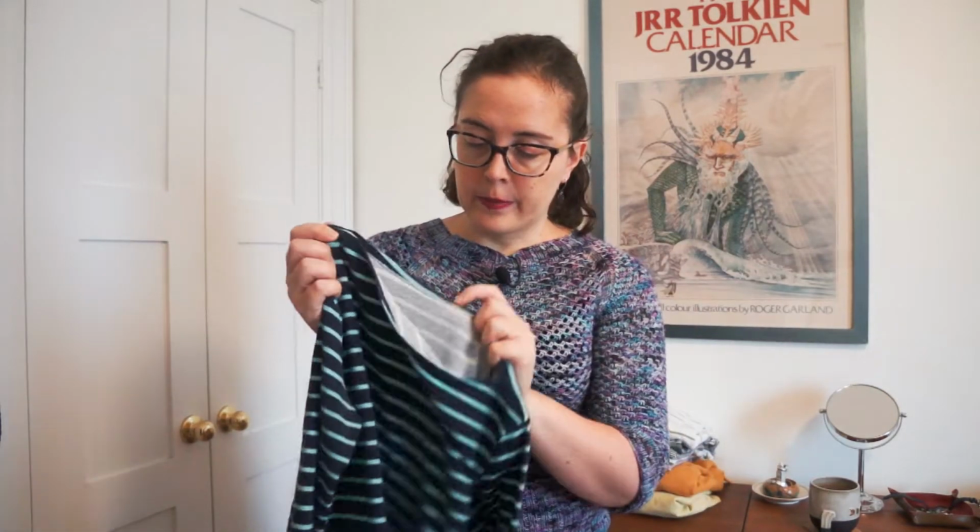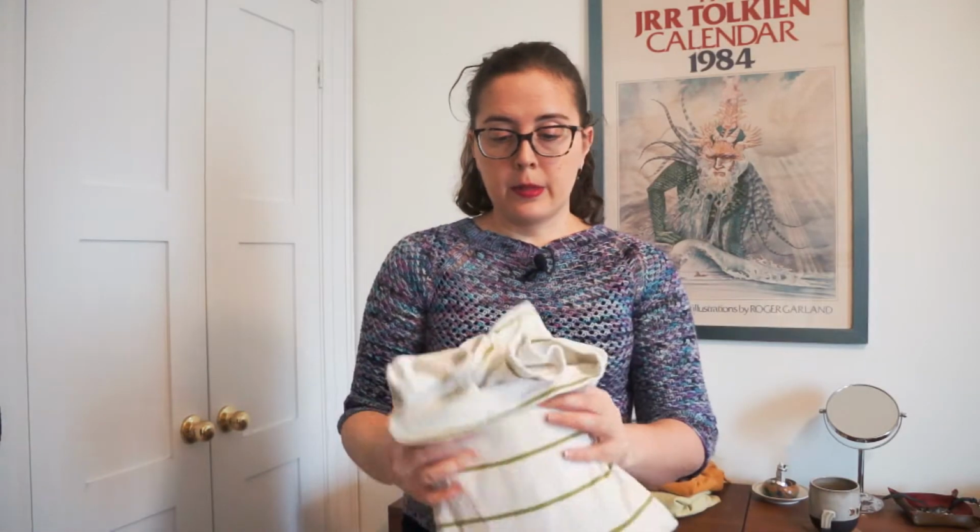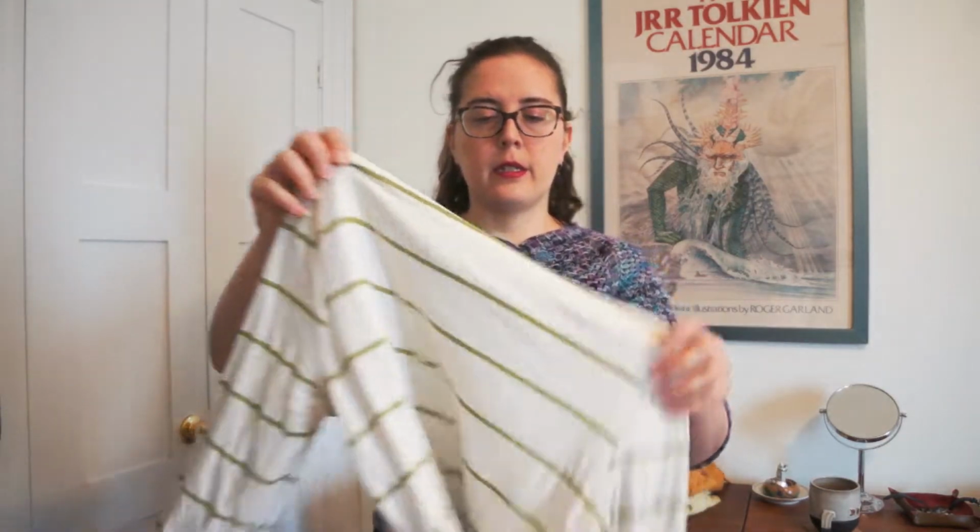So what I do, because I don't have any labels to sew in at the moment, I just take some embroidery thread and I just do a little X at the center back, and then when I'm getting dressed, I know which way it goes. So I made that Breton top. I also made this one.